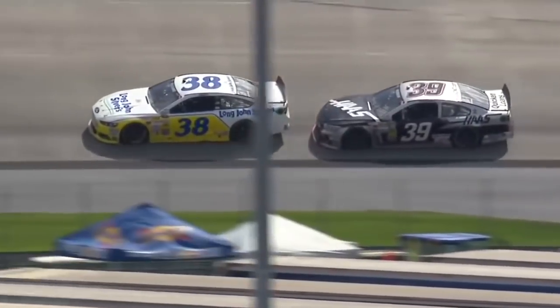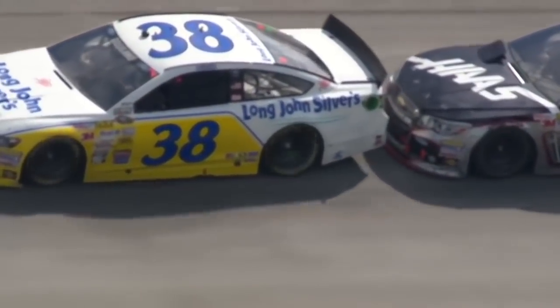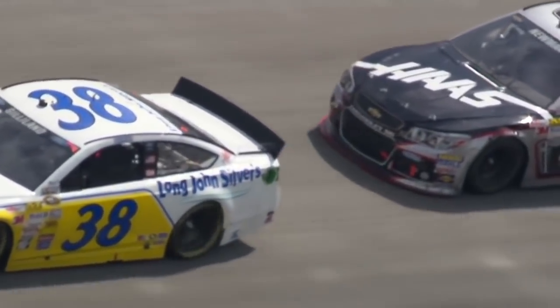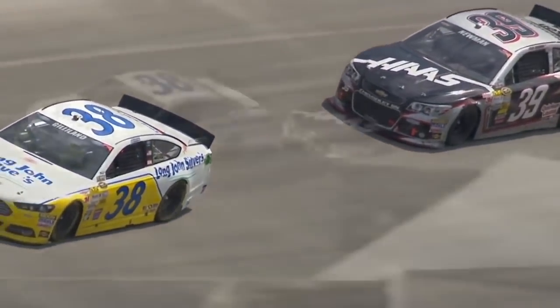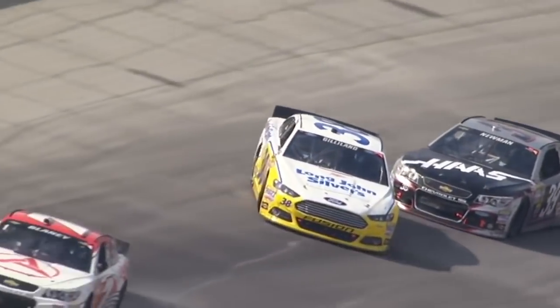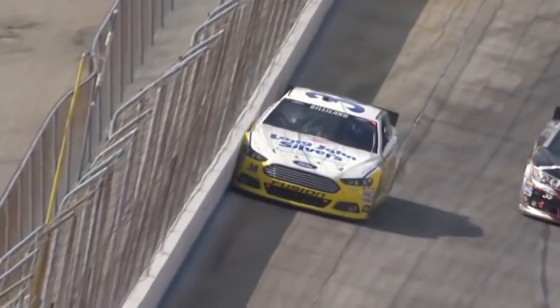This is a couple of laps prior. Remember, the 39 had been on pit road, had some issues. They had the hood up on the car. He had problems getting on pit road. I think he was a little frustrated, the 39 car. And 1 lap later. And there had been about 4 or 5 issues of contact before this happened.